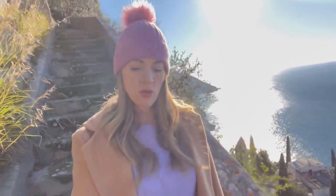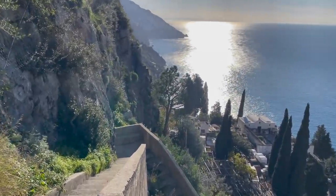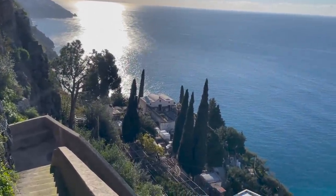Possibly Cetara or Erchie. But I'm also curious to have a look now in the ceramics factory to see if I can find any tiles that I would put in my kitchen if I'm going to redo the kitchen. Oh, that's bright. I've left poor Holly at home. She will have to make do with Skye while Skye is studying today. And Carlo is somewhere down there at work.